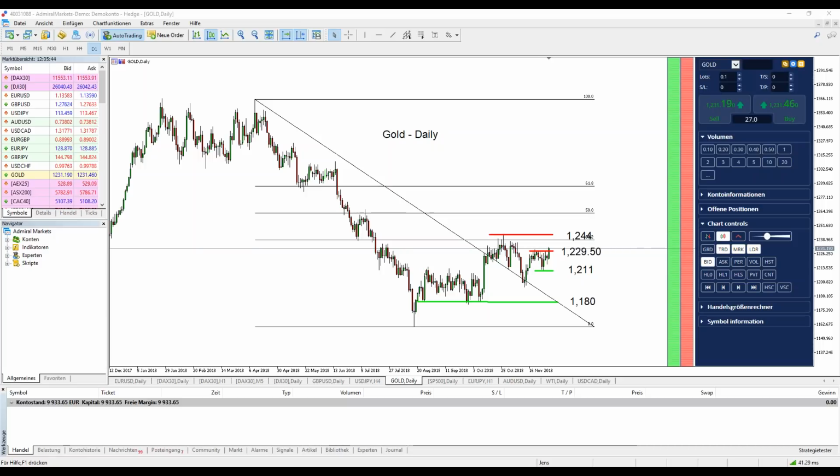The reason for that is that gold and the Chinese yuan have a very high positive correlation to each other. So I haven't prepared a chart on dollar yuan right here, but this could be easily seen. If you overlay a gold chart with dollar yuan, you will see that if dollar yuan moves higher, usually you see gold going lower, and the other way around.